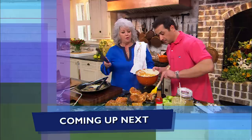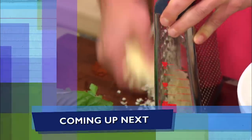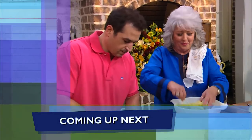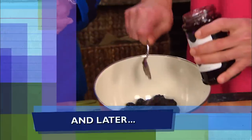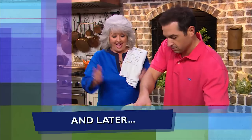Okie doke. Coming up, this is going to be so good and so sweet and so sticky, y'all. Then, you can't have a barbecue, y'all, without a pasta salad. That pasta's warm, y'all. And, is it melting cheese? Yes. And later, a dessert that's such a snap, it's worth celebrating. Yay!